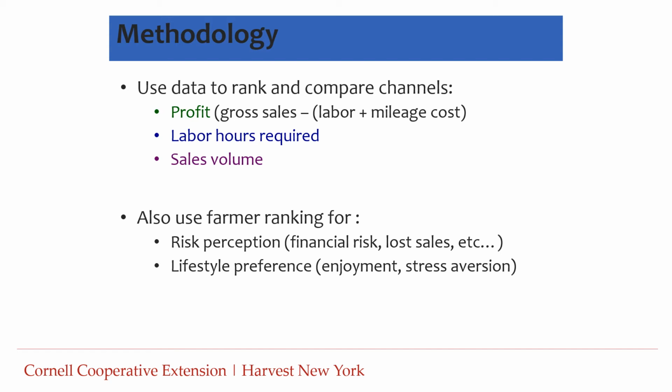I think the big factor when it comes down to it is you as the farmer, this is your operation. You need to make the decisions of what's going to be best for you. And a lot of the times what's best for you really comes down to that lifestyle preference of what you want to be doing, in either working in a direct market or a wholesale market.